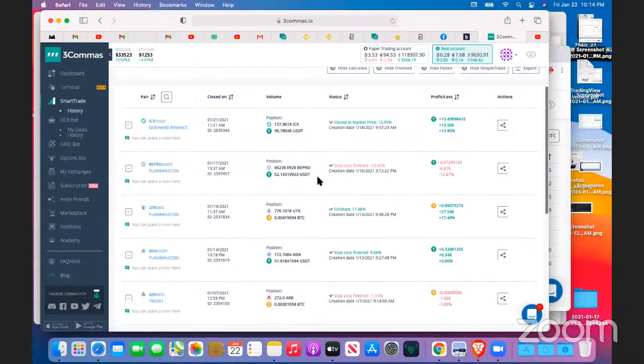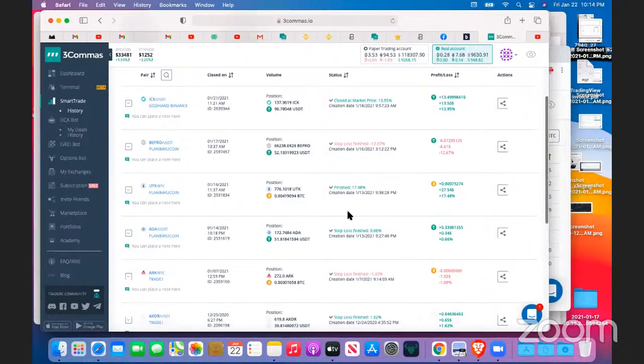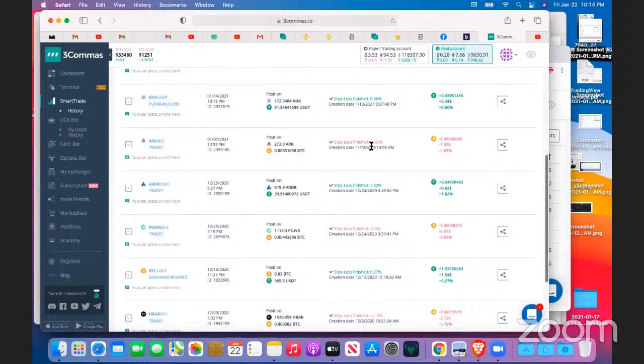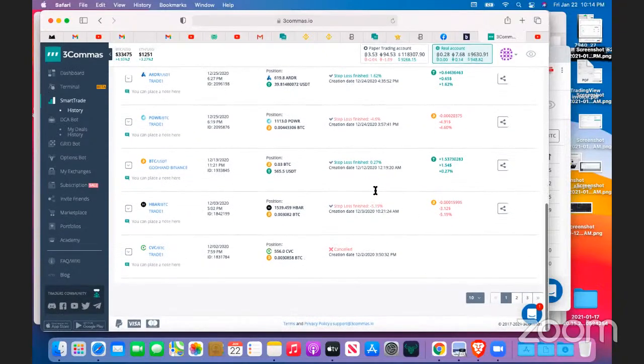Okay. Now look at this one. It was a stop loss. I hit stop loss and a sell-off. Look at this. This one finished trade and gave me 17.48%, which is about $27. Okay. Now, see stop loss. Stop loss finished and I was on profit, 0.66%. See stop loss, I was at loss. See stop loss, 1.62.